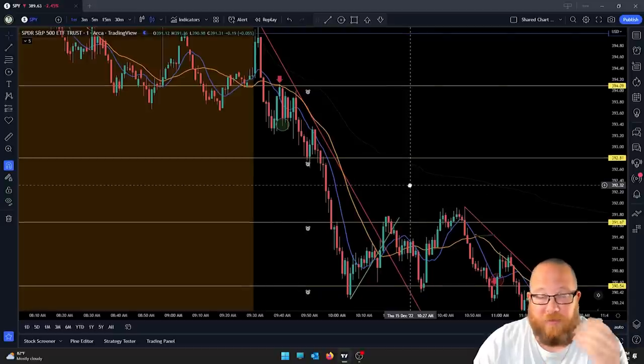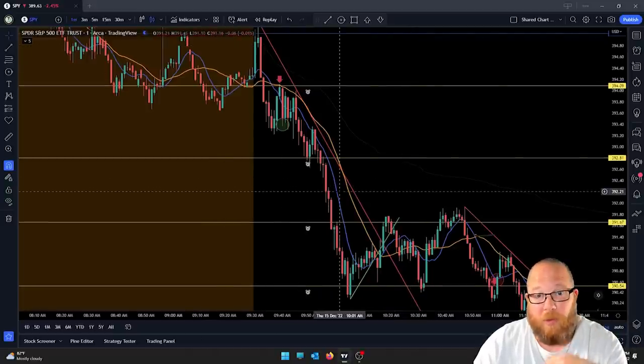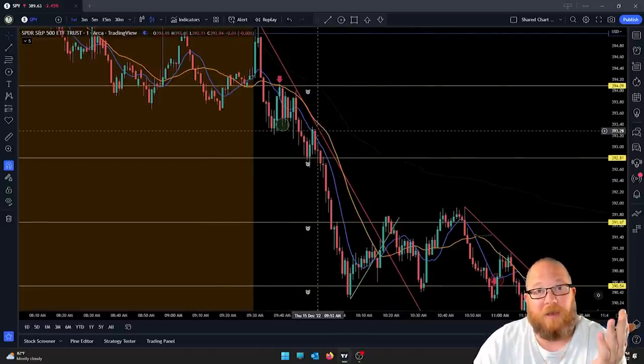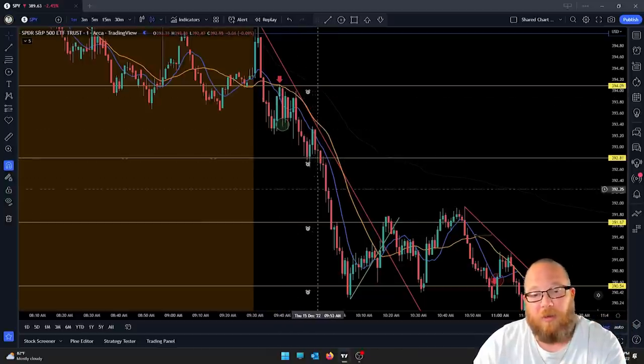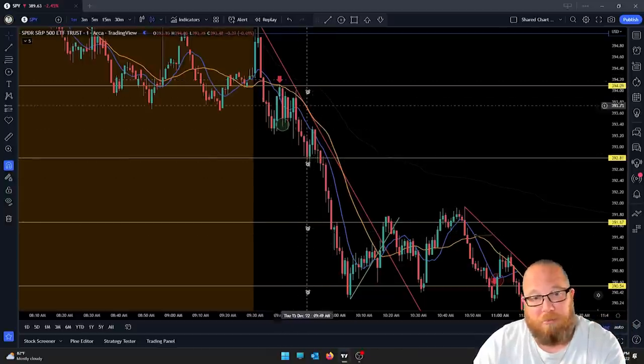However, once we put in this wick here, I pulled the downtrend line and I was telling people, if you're going to play puts, clearly we're moving down, just buy them at the trend line. Buy them at the trend line. Don't buy them at support. Don't buy them at the bottom of the candle. Buy them at the trend line.